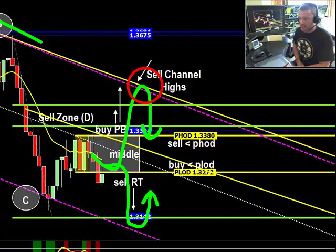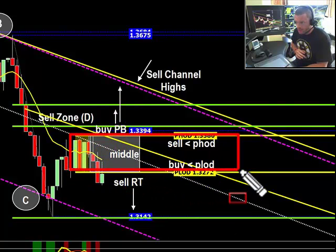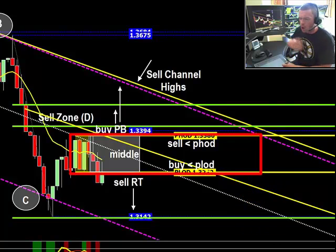The second clue was the inside day. And the inside day basically told me that if we break out, and again, previous highs from yesterday, previous lows from yesterday, what does an inside day tell me? An inside day tells me that when we're inside that range, buy the lows, sell the highs, right? Avoid that middle. We talked about that before. We had all this lined up this morning.